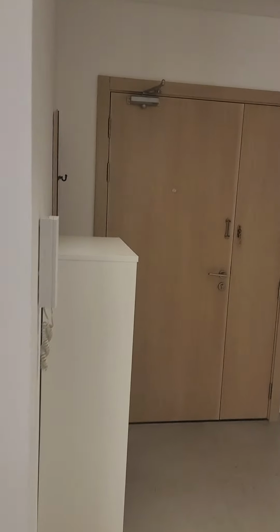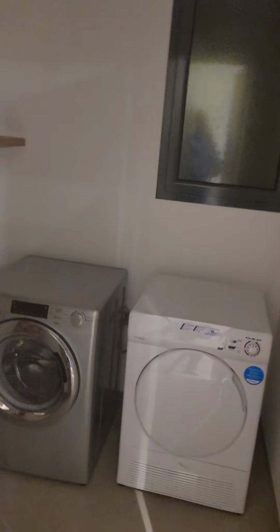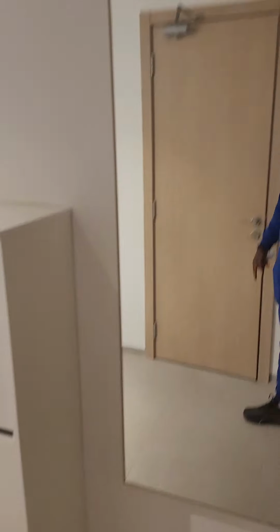That's the entrance, the main entrance here. This is a three bedroom, right? And then they have the hall, what do you call it? The dining, the washroom, the laundry. That's the dining. Small mirror down here.